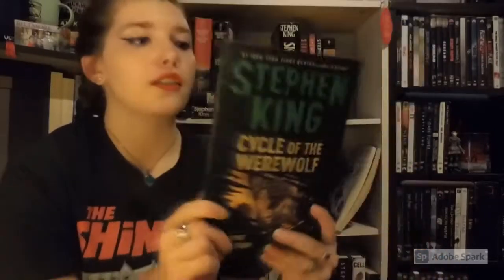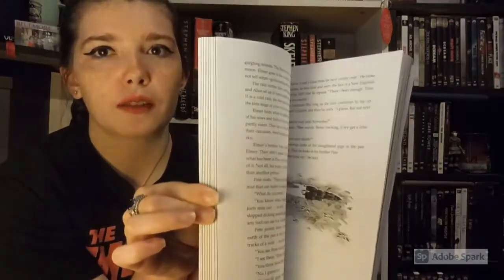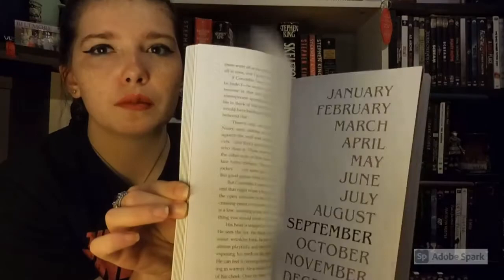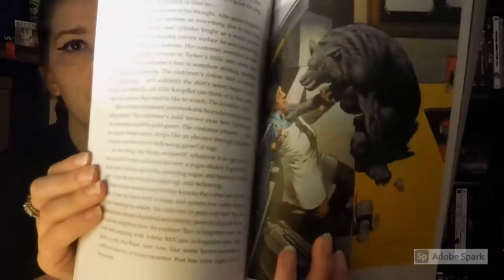So, we have Cycle of the Werewolf. And this one's got a pretty interesting cover. I also got this one from McKay's. And this one is not really a graphic novel, but it's really neat. Got some nice artwork in there. Oh, there's a colored picture.